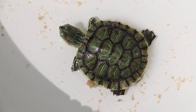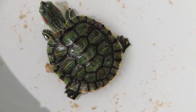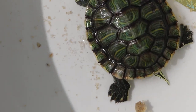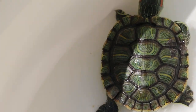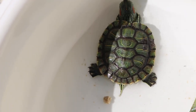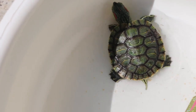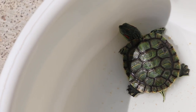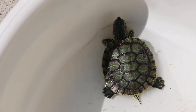You can see a bit of the white spots at the back part of the shell, which I zoom nearer to the tail, but mainly the rest of the upper part of the shell is now green. The fungal infection had been treated by washing and antifungal cream. So should be going home soon.